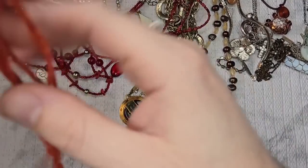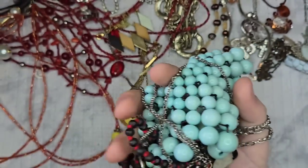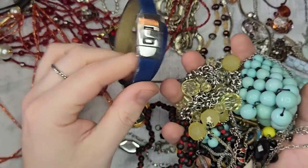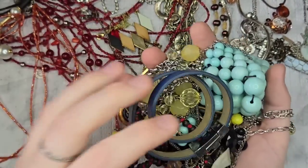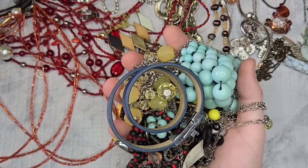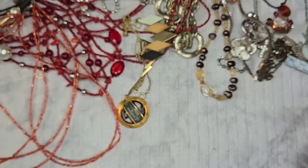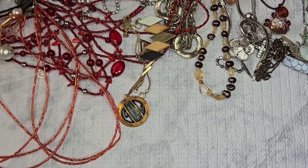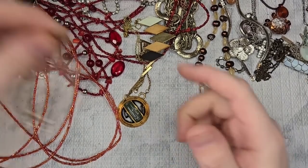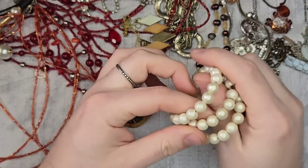Okay, next we have, oh, by the way, this is all going into the craft bin. It's either tangled, it's not marked, it has some wear. This actually is in an okay condition, just not like great condition. We have a couple earrings that match the necklaces that are going into craft. This is all going in the craft. And I will give a price on the craft after I go through everything. This will also go into craft. All right. This is really fun.